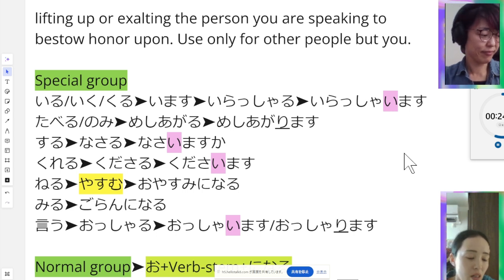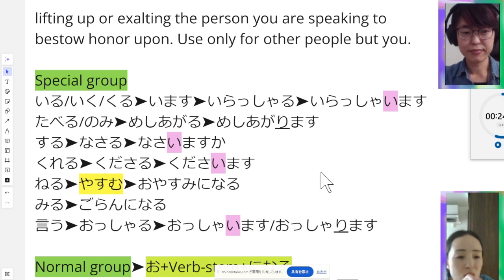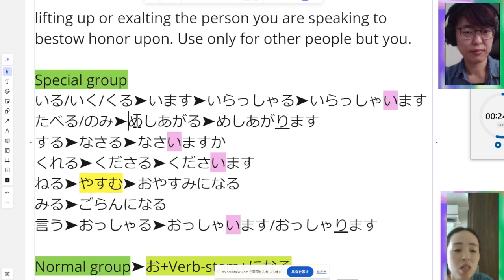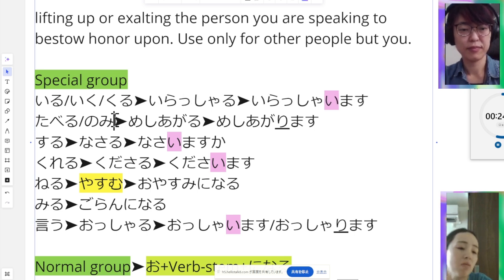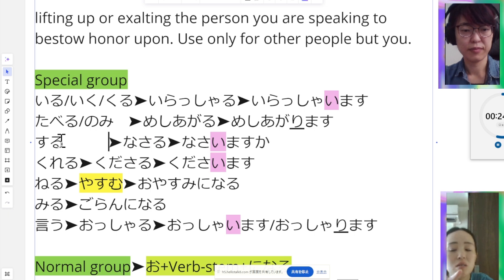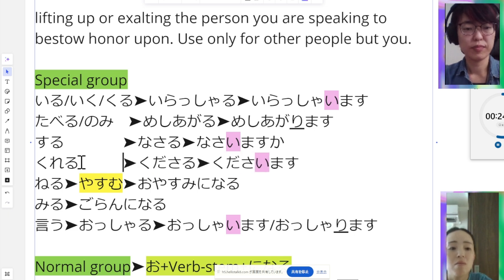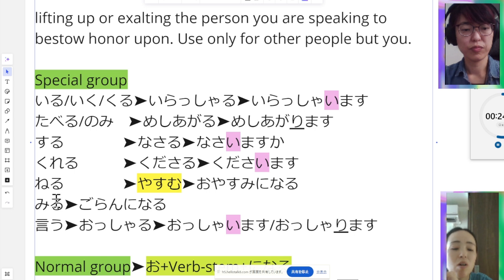Okay. So maybe 食べる and 飲む. So maybe you have to change 食べる, 飲む, 飲み. And this is not the main point. So when you speak 食べる, you can use 召し上がります. But we can also say お食べになる. It's also maybe a common phrase, I think. So it depends on the person. It's a different way. So お食べになる or お飲みになる.